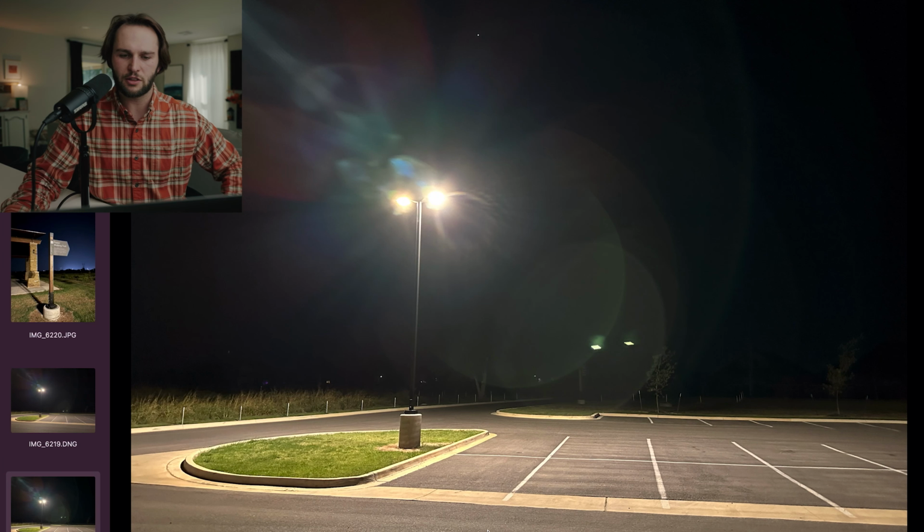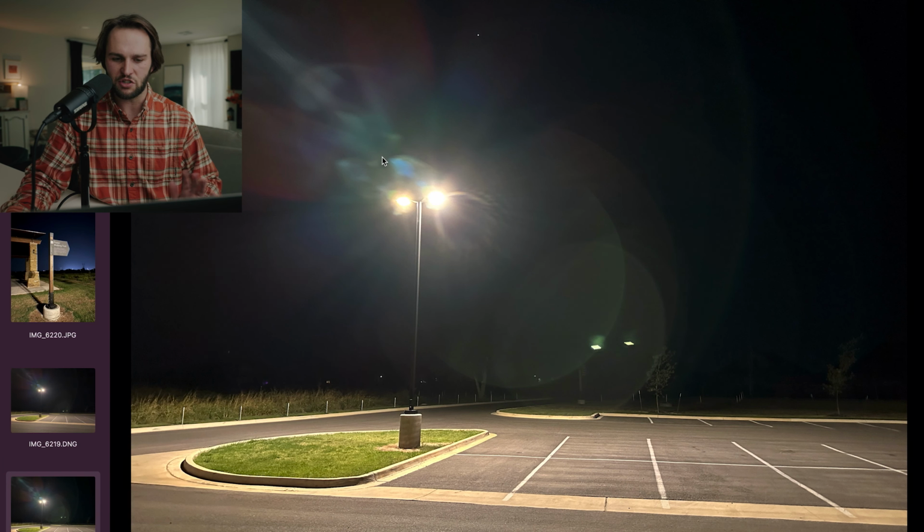So we're going to go to my computer and we're going to look and compare some different shots where I took one as a JPEG and one as a RAW file. And these haven't been edited yet, so you can see what is different in the RAW files compared to the normal JPEGs. All right, so this first image that we're looking at is a JPEG.